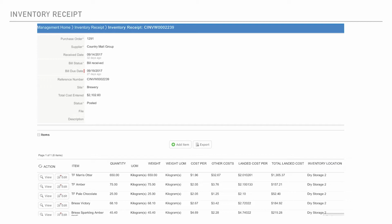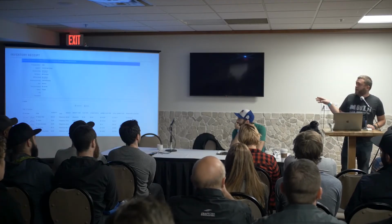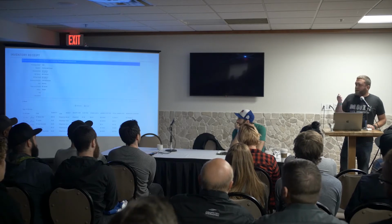And at this point, you can put pricing and stuff in if you want, but our brewers will just receive it, they count, they double check, they confirm the quantities, they add the inventory in, so without the pricing, and they post it to inventory, and now the grain is available to be used, the hops are available to use in the brewing process.